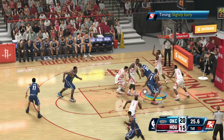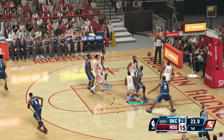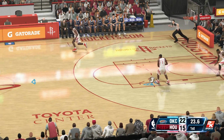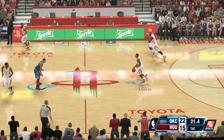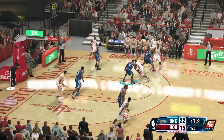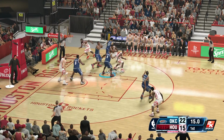Right wing. The shot by Westbrook. Good on the shot. 8 points for Kevin Durant. Boy, where was the box out? Too easy on that second chance opportunity. Yeah, no box out is what happened there. Those kind of mistakes on the glass will kill a team.